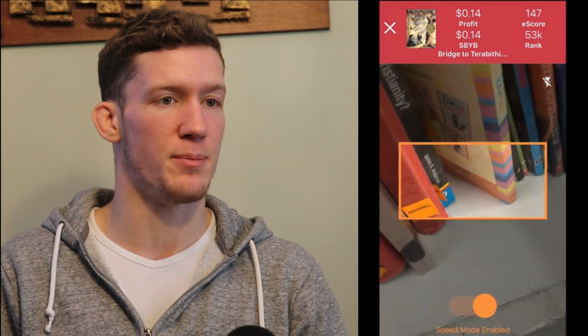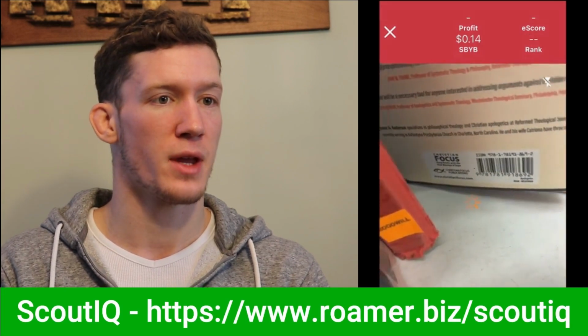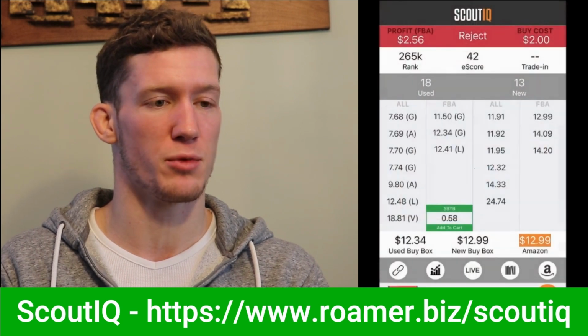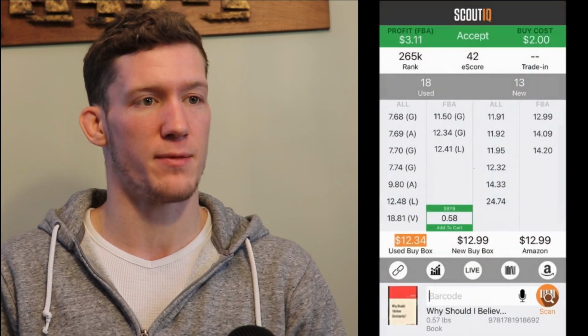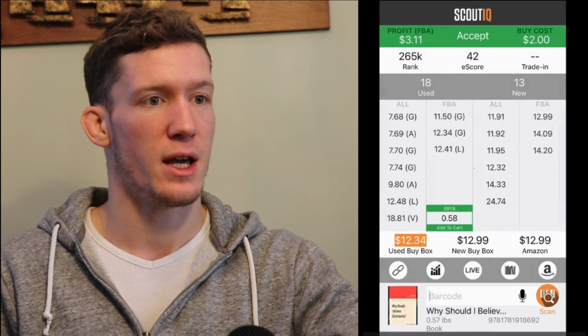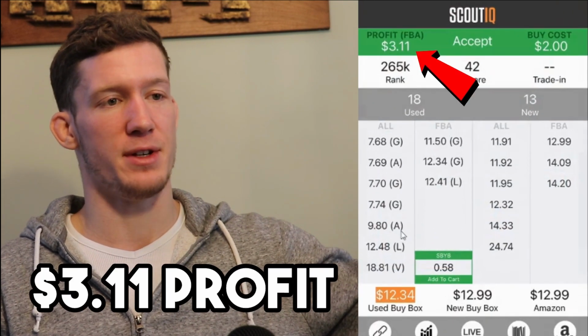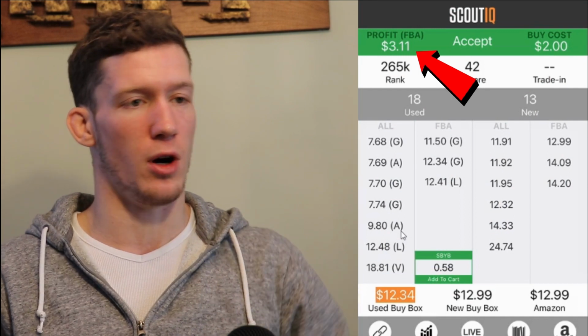Not sure what's going on, so find the barcode, you scan it with this app. This is called ScoutIQ. This is the paid version. You can see this is $2.56 profit, but it rejected it. So it turns red if it rejects, it turns green if it accepts. And as you can see, it is $3.11 profit. This is after all fees.